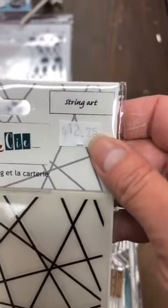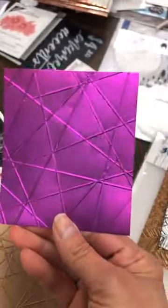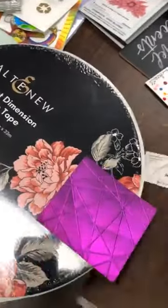So, this one is called String Art. Et ça vient de France, ceux-là. Okay, String Art. So really, really very pretty. And look at it on a metallic paper. And I know you all have metallic paper. Okay, so there's that.